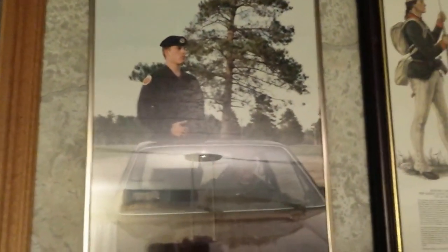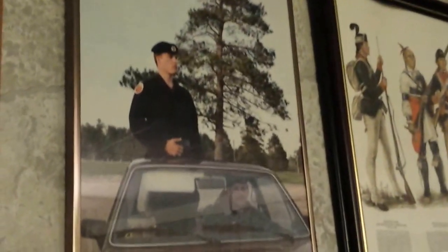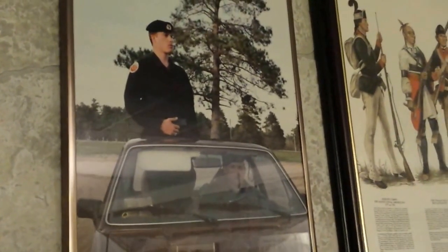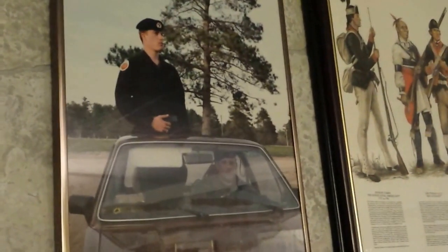And like I said, I used to be in the military, and this is actually when we used to work with Army cadets. We were just playing silly buggers with a Volkswagen Rabbit with a sunroof, pretending we're in a parade, driving around. And this is made by a Canadian printing company.